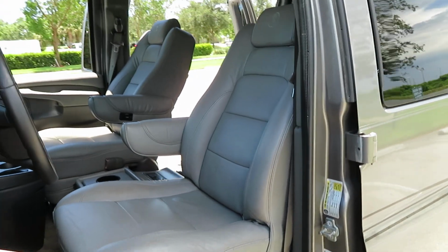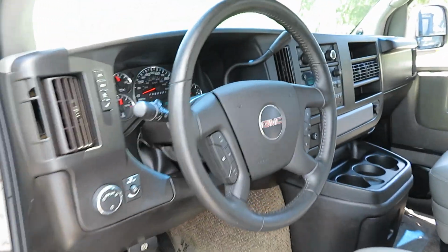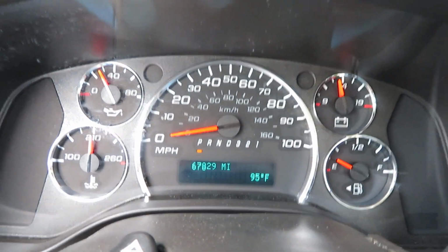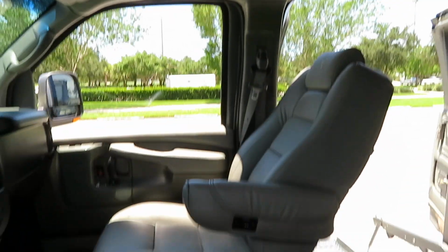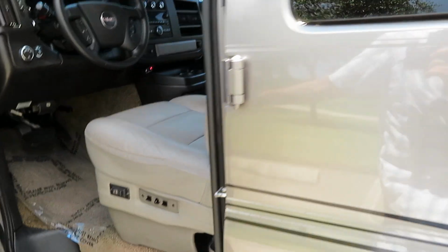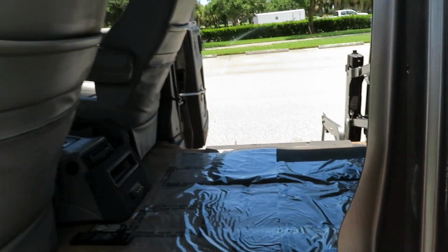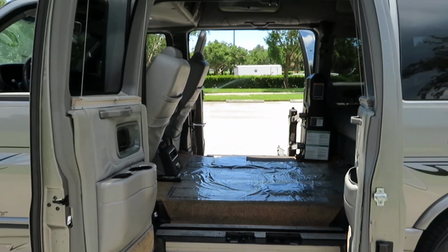As you can see, the Explorer leather interior is in nice shape. There's no rips or tears. Very nice. 67,829 miles. You have your nice indirect lighting. You have a cooler in the center console. Power reclining seats. The nice feature about these GMCs is that you do have the dual entry doors, which is nice if you're buckling somebody in there.